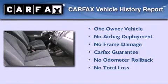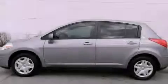buyback guarantee. Call or visit us right now and arrange your test drive today.